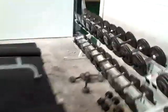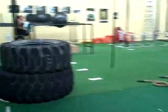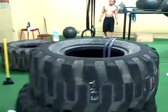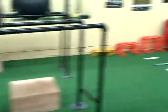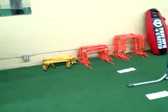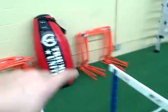And then come down in here. Tires, parallel bars, where all the hurdles is. Some of the bags we're gonna put up.